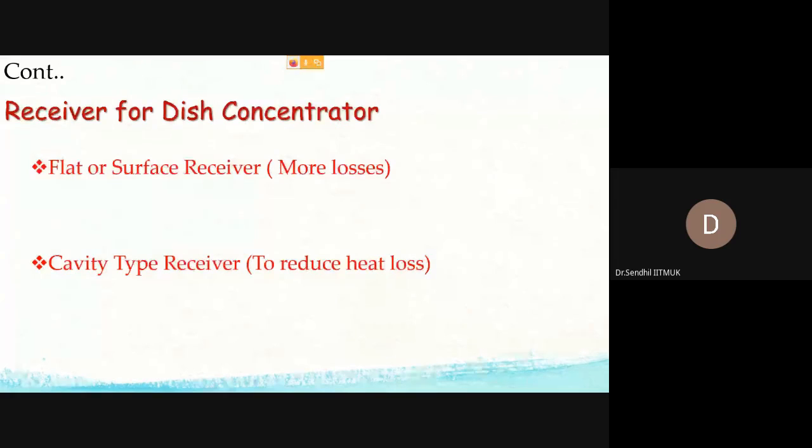And the cavity type is for power generation. To reduce the heat losses, such receivers are used. In cavity type receivers, heat losses will be minimized, and that's why the solar to thermal conversion efficiency is very high. If you see the 80% efficiency I have shown in the solar parabolic dish, how is that 80% efficiency achieved? By means of the cavity type only, because the heat loss area is minimum, and the area is also very small.